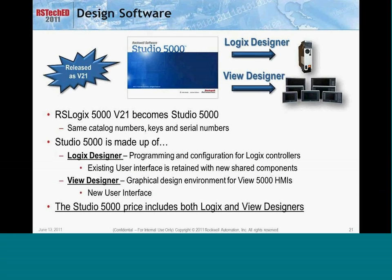And there's currently no plan to change the pricing. So essentially the bundling, the catalog numbers that exist today, there may be some work to restructure a little bit of that going forward to maybe reduce the number of catalog numbers. But basically, as you order RSLogix today, you'll still order that in the future, and what you'll get is Studio 5000 that includes the ability to do both Logix as well as View 5000 products.